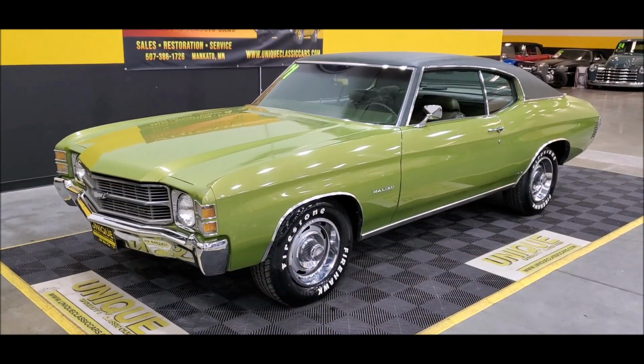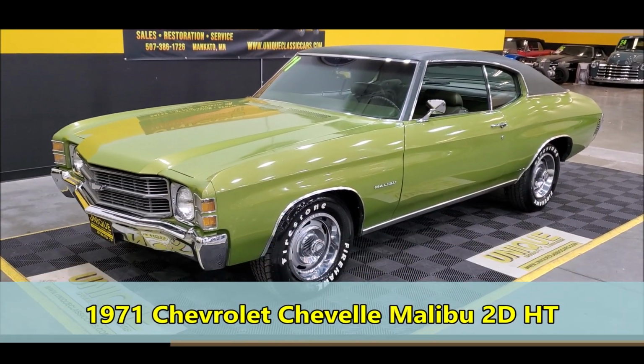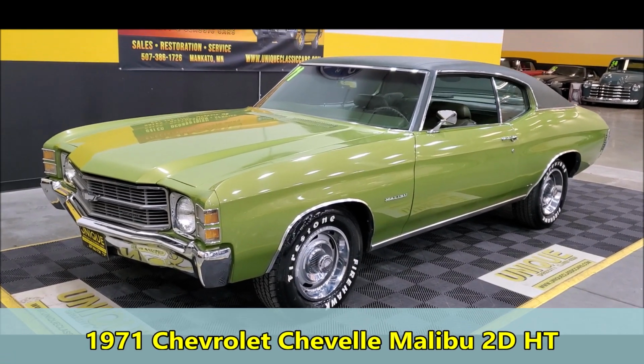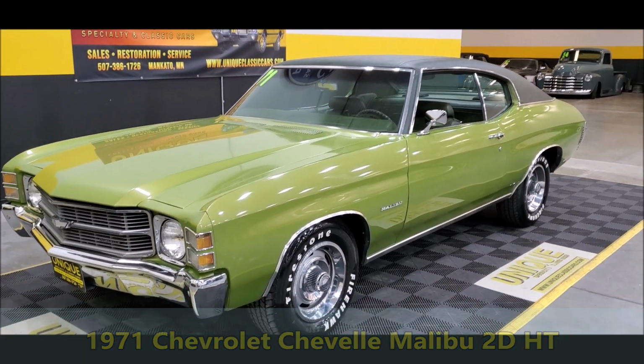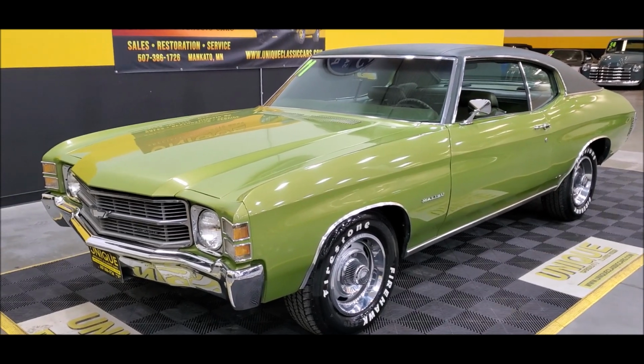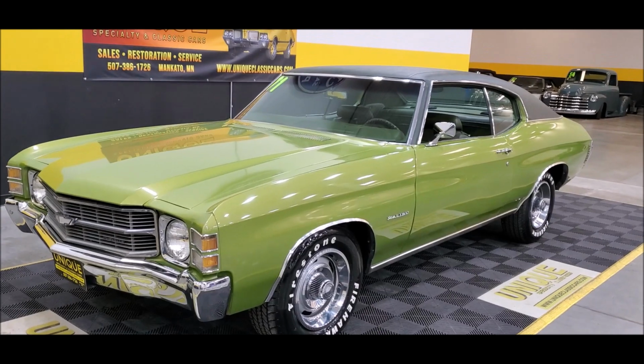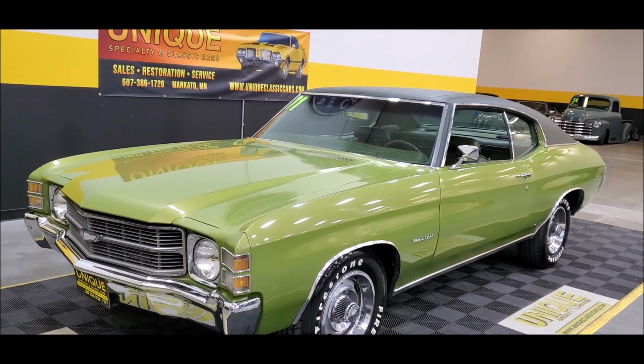All right, guys and gals, take a look at this. Seldom seen in this condition, a 1971 Chevrolet Malibu. This car, ladies and gentlemen, has 25,000 actual miles. There is documentation back well over 30 years to prove the miles.